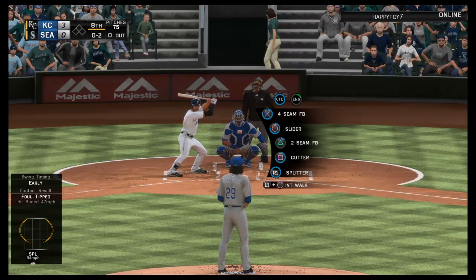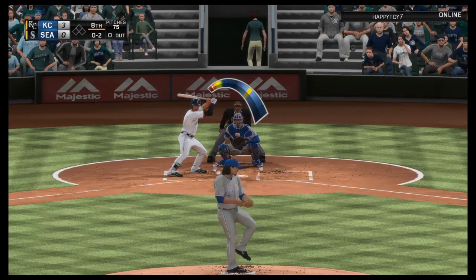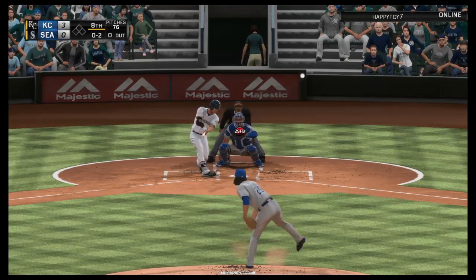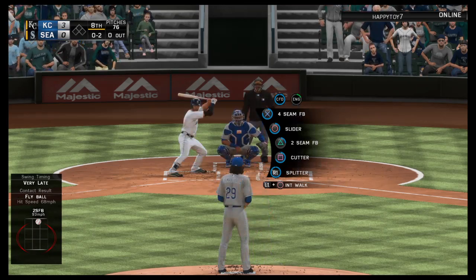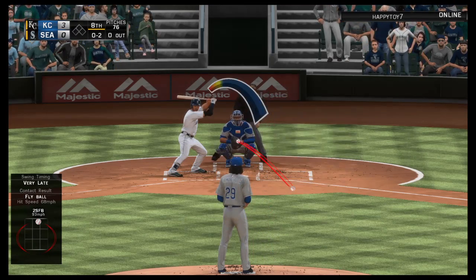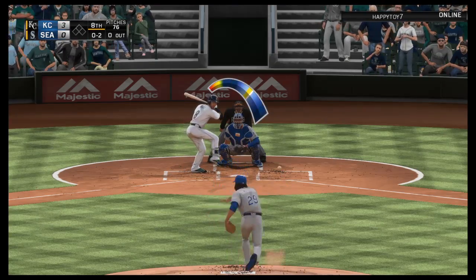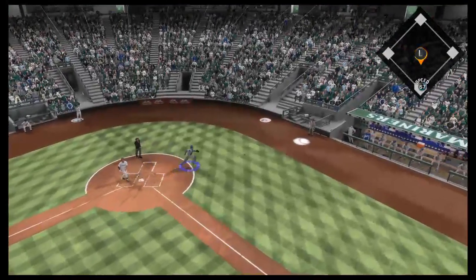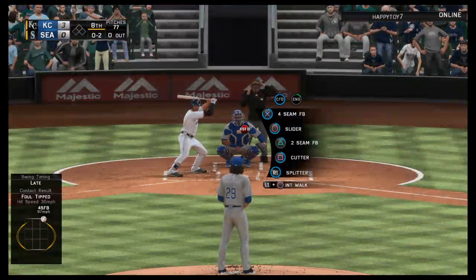Chopped foul right at home plate. The windup and the 0-2 pitch. Another foul ball, and this battle will continue. Looking for the strikeout. Here's the 0-2 pitch. Swing, and he pops it up over toward foul territory. And that's going to land foul.